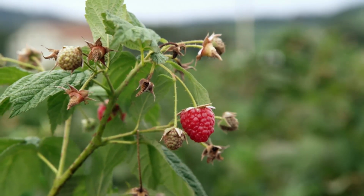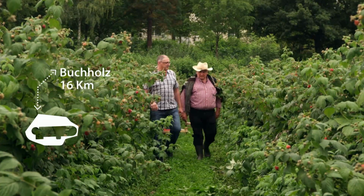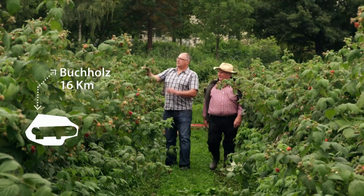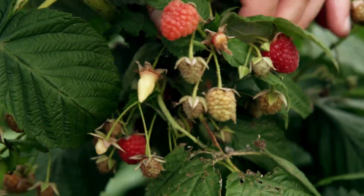Twenty minutes drive from the city, and Thomas has come to check if the berries are still ripening. This one is one of the first crops of autumn raspberry. It's always ahead of the others. It's not too dark and not too bright.